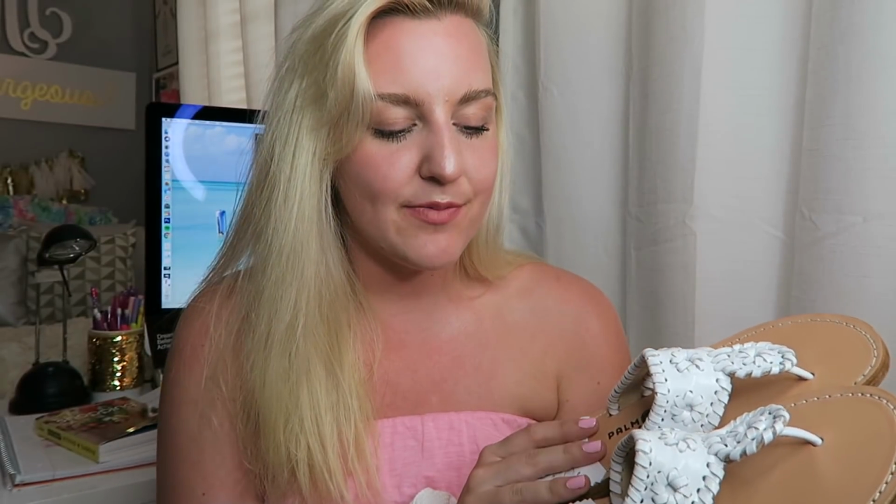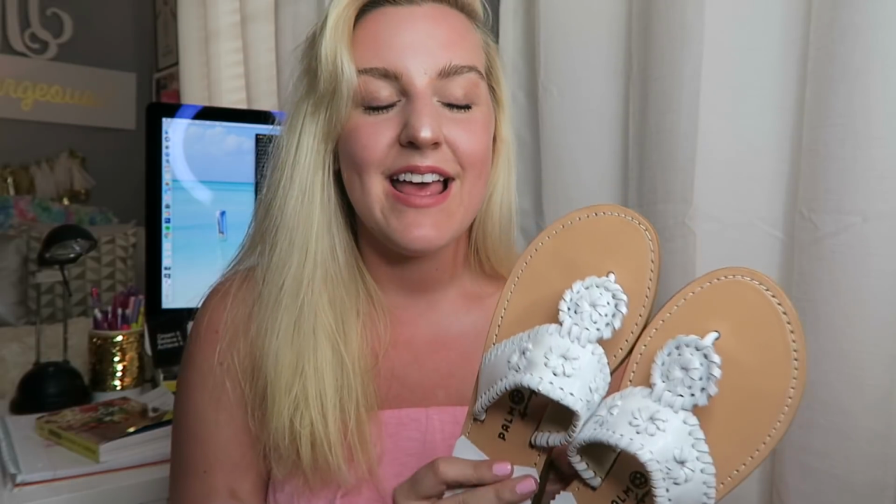They look a lot like Jack Rogers, but in my opinion, they're so much easier to break in. Like I could literally wear these all day today and not have any issues. With Jacks, it takes me a solid week to break them in, but they're very cute. And if you guys want to shop these, I'll have them listed down below.